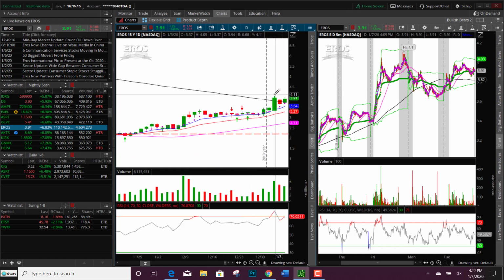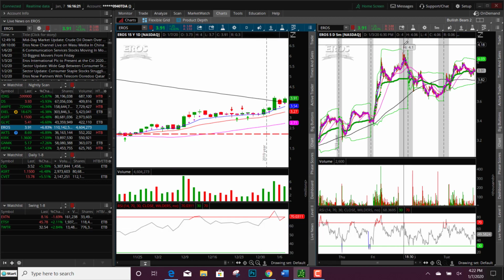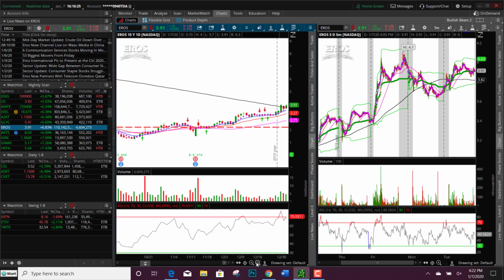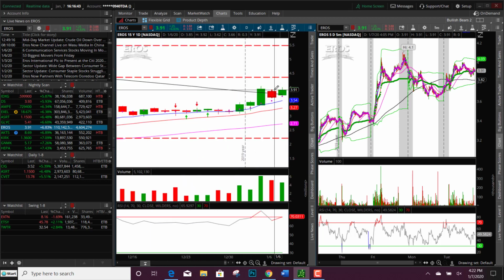Okay, so I like this. This is a really nice bull flagging off of the 9 EMA. If it can break 410, which was the after hours high last Friday, it's got resistance. Let me see where this is. It's got resistance around 430 and then 550 before it hits that gap. So I really like this one.